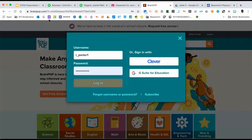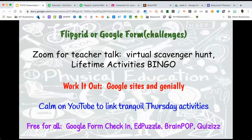But then it takes them into a dashboard where they would see where it says physical education, and they would click on the assignment that I've created in there for them, which the assignment they did for that week was about exercise. So they would watch the Brainpop video, they would then complete the quiz, and then once it was finished, I could go into Brainpop and I could check to see what students completed the assignment and then give them credit for that as well.